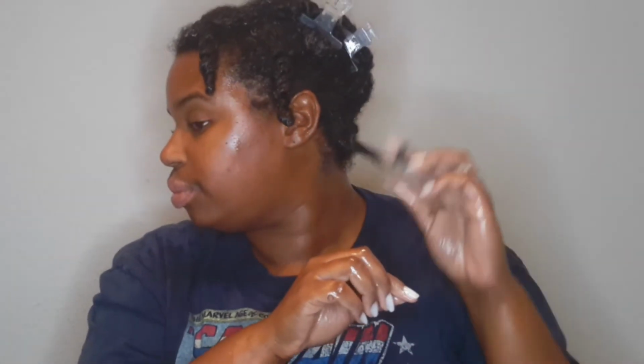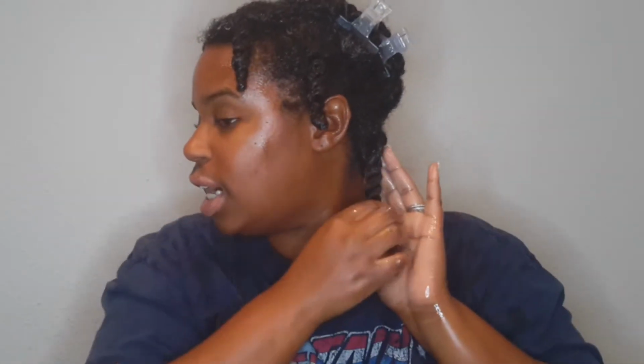That is how my hair is primarily looking. Go ahead and twist this section up. My hair looks so much better now. So much better, boo. So much better. Alright, so that's how pretty much all my twists are looking, juicy and stuff.